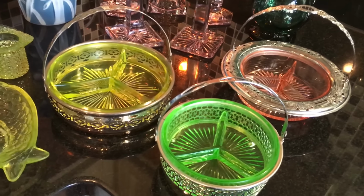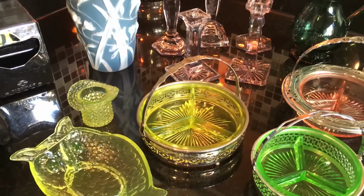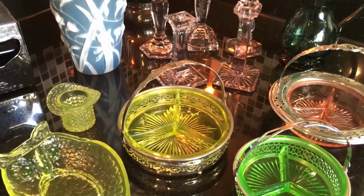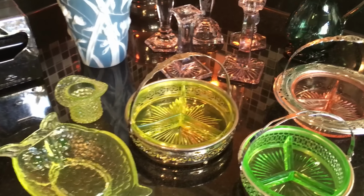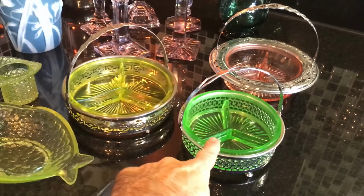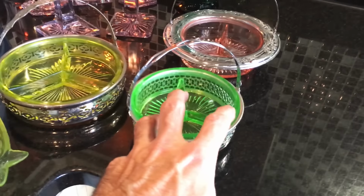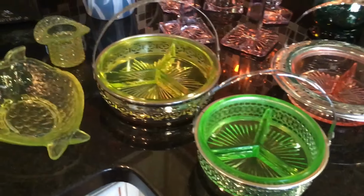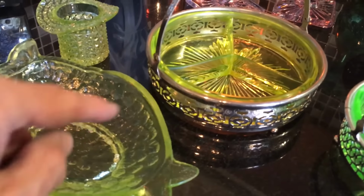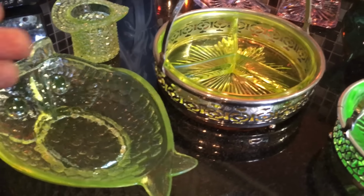And it's interesting if you do a lot of reading, especially, I don't know how active the Vaseline Glass Collectors Club is today, but there's still a lot of talk about green glass is not Vaseline, if you really want to stick to the real definition. But even with this glass, you'll see a slight difference. This is a little greener, I think, but it might all look the same to you.